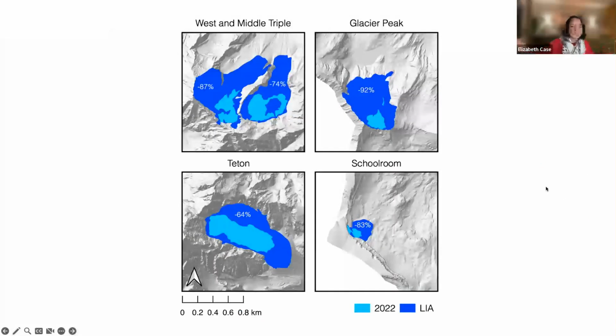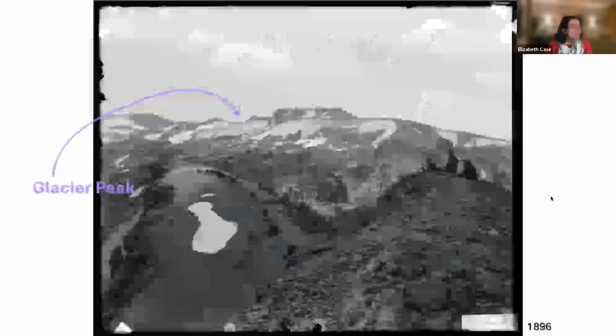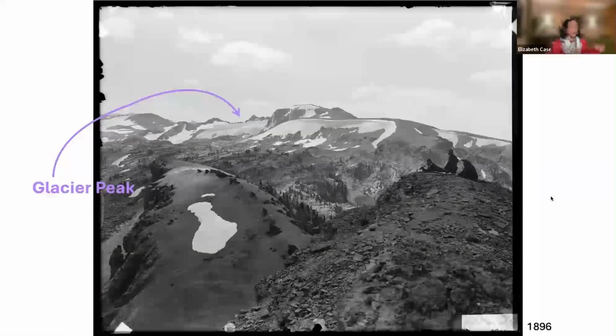In order to extend our timeline a little bit, we can look back to signs of how far the ice extended at their maximum during the Little Ice Age. So this is looking for terminal and lateral moraines as well as trim lines, and these signals are quite apparent for some in the park and not so present for others where the moraines have been washed away on steep slopes, for example. And there's a little bit of truly historic imagery that we can use to corroborate the likely maximum extent during the Little Ice Age.